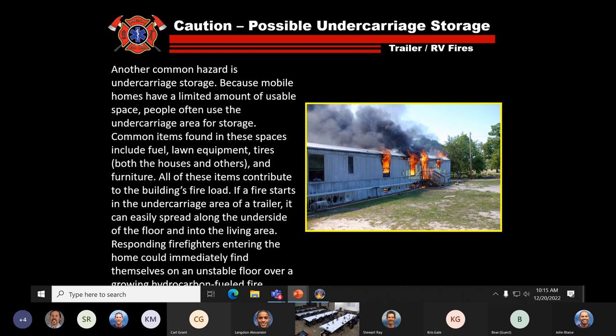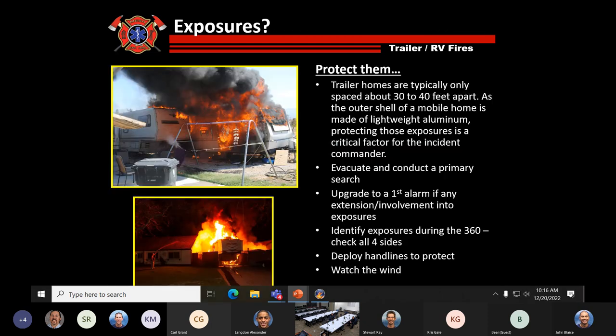So you may see everything under there, from gasoline to car tires to bike parts to everything in between. So it just may create some additional hazards and fire load and other things that we need to address when we start doing our 360 and addressing the undercarriage.